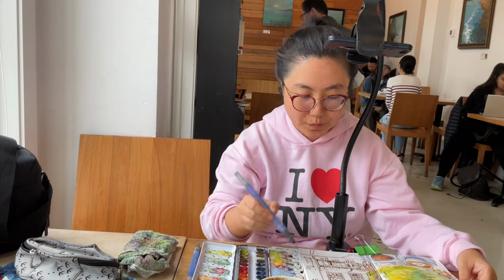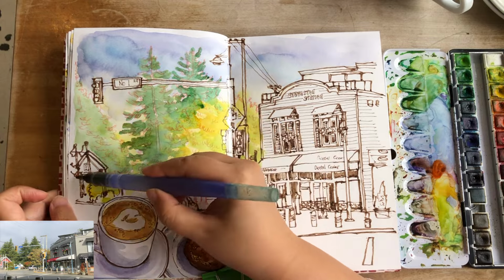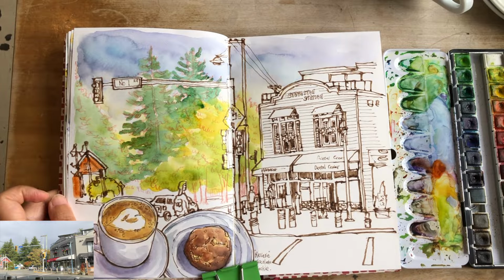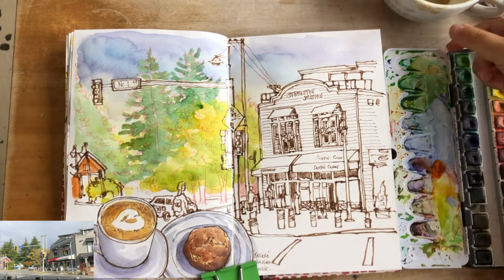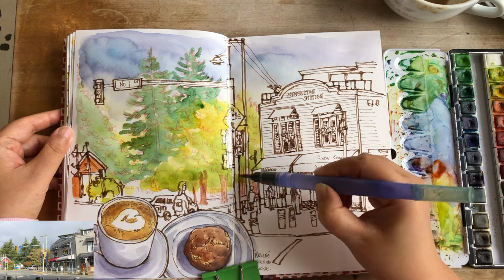And moving on, I'm ready to paint the little tram museum using a warm red-brown. So just simply mixing permanent red and burnt sienna to spice up this scenery with these bits of warmer colors. And for the tree trunks, I'm gonna use a brown tone to color them in as well.